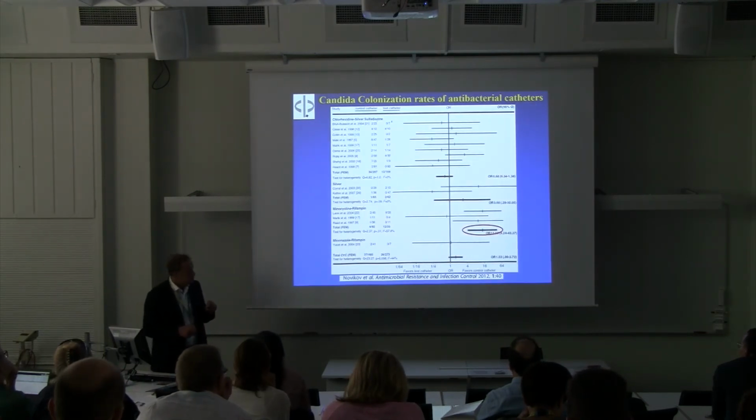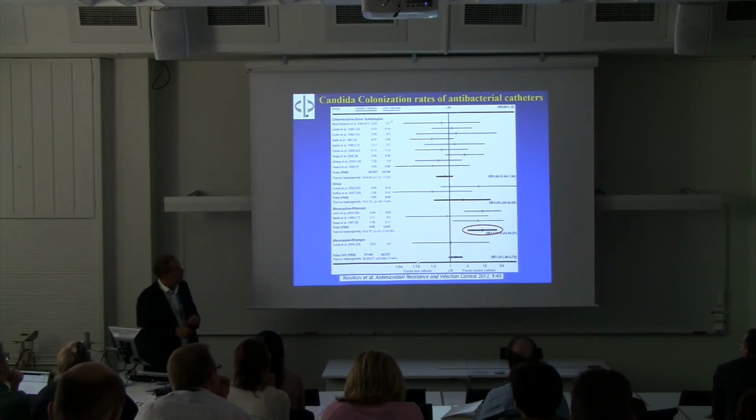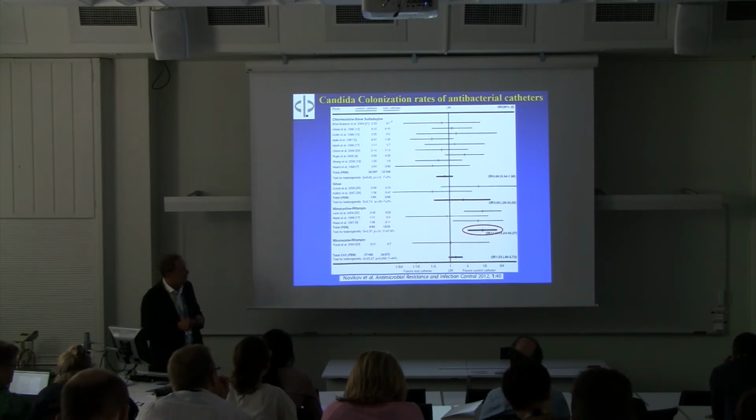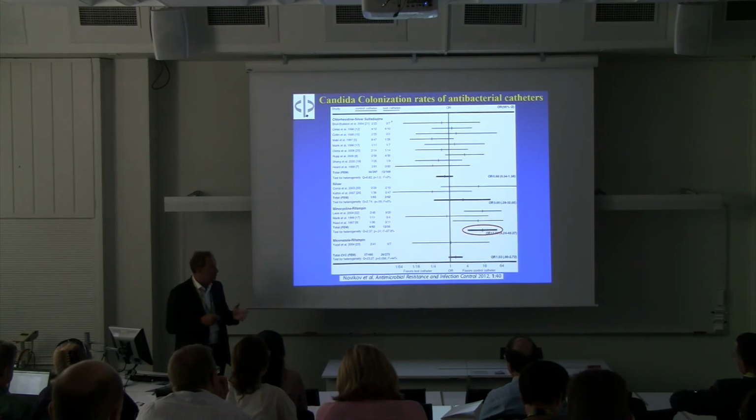Next point, Candida colonization. We have to state that in this study, the risk of Candida colonization was significantly increased by the use of minocycline rifampin catheters, which is not the case for silver and chlorhexidine catheters, and of course not for the miconazole catheters, in which miconazole is the antistaphylococcal active antifungal drug.